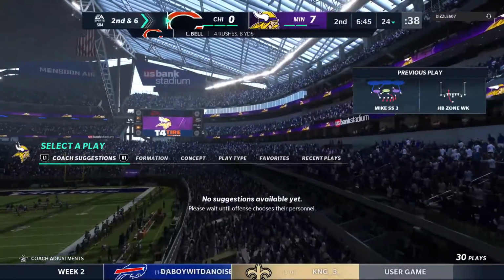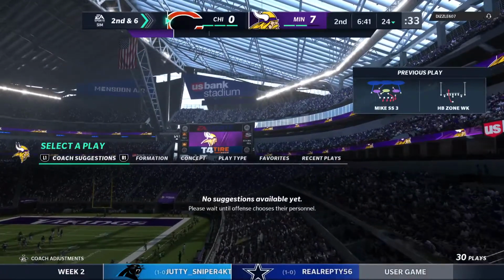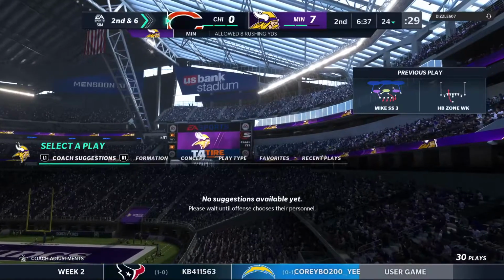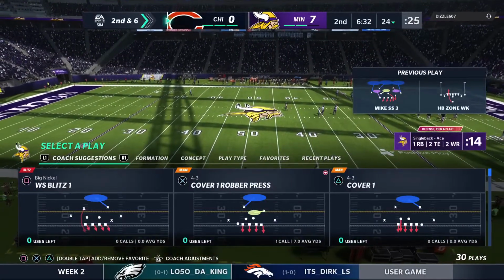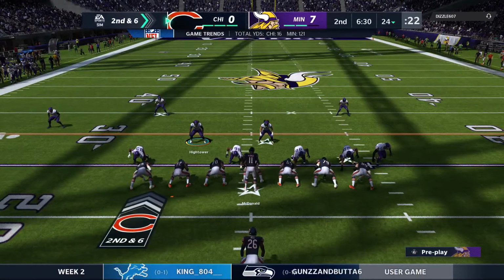Gets this to the 24 for a gain of 4. Brandon, all things considered, they have to feel pretty good about getting that type of a gain considering the blitz that they just had against them. They'll come up 2nd and 6 now from the 24.